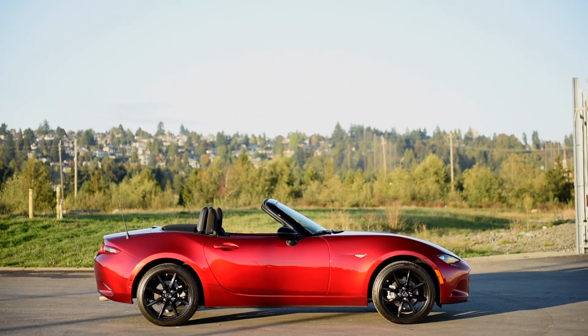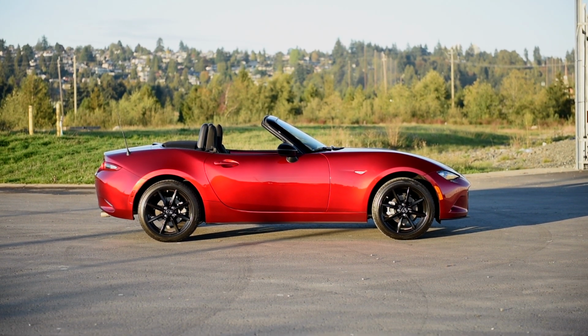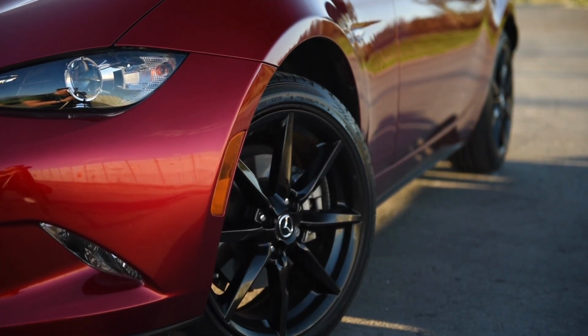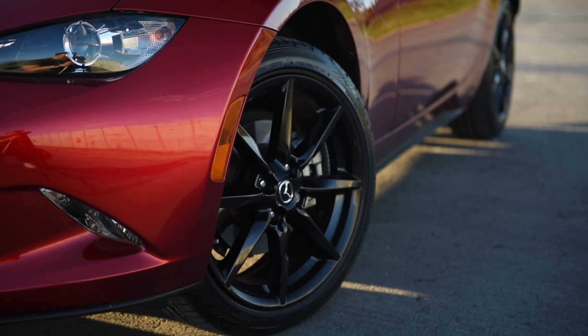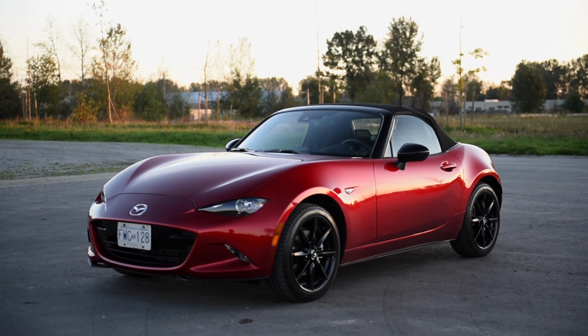This is the base model Mx-5 here in Canada. In Canada, we get 17-inch wheels as standard. The base 16s, you can get in the US, but not here in Canada. Don't know why they made it that way, it is what it is. It looks good. I love the contrast as well: black wheels, red car, and there's also a black A-pillar so that the top is basically blacked out.